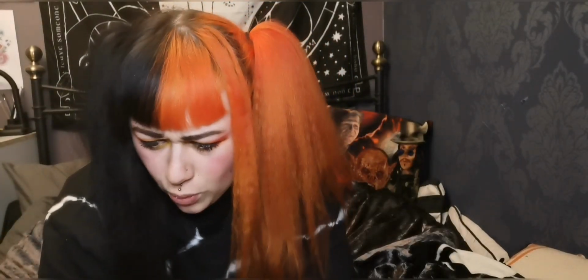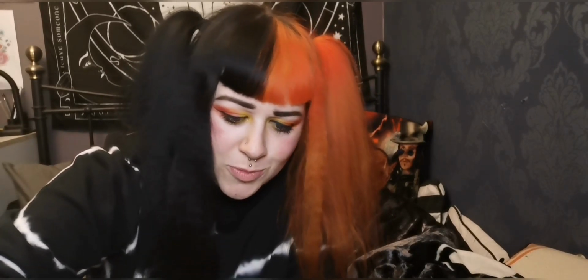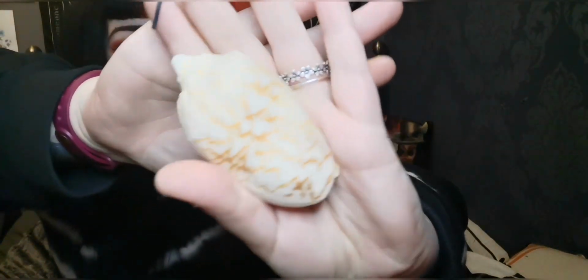Really intrigued what this is. I think it might be a shell. I've only got like 2 different types of shells, but they're currently at my workplace displaying jewellery. It is a shell. Okay. Oh, that's cute. So I've never actually had a shell like this before. I still try and look for them in the seaside, but you don't find that many anymore.